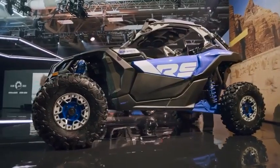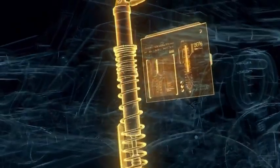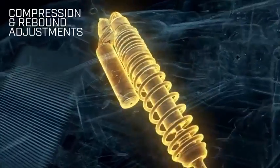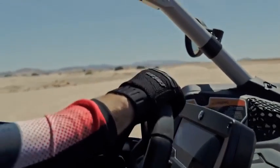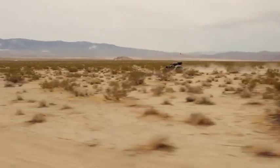The second important feature is the first fully automatic suspension in the industry. It allows you to conquer literally any terrain, as it adjusts its rebound and compression automatically. To create it, the specialists had to partner with Fox, the world leader in this field. The price of the car starts at $20,000.